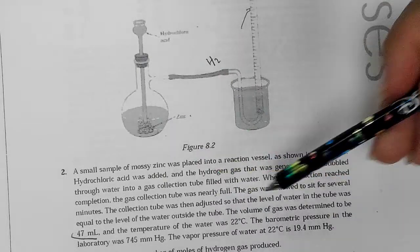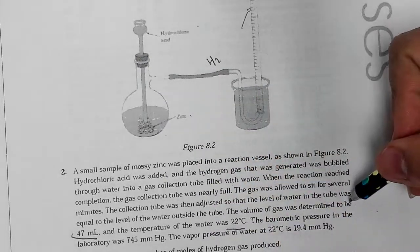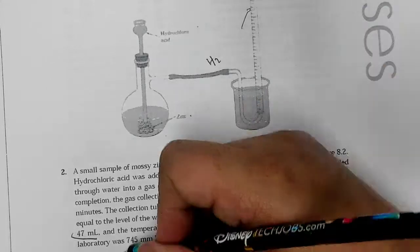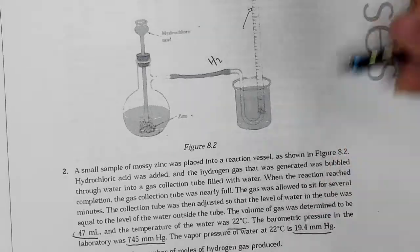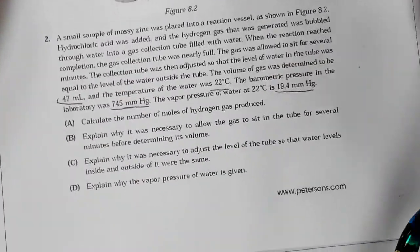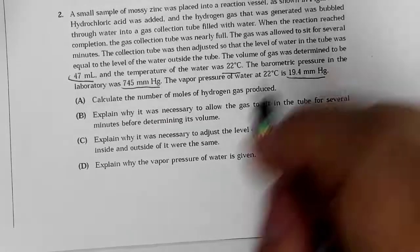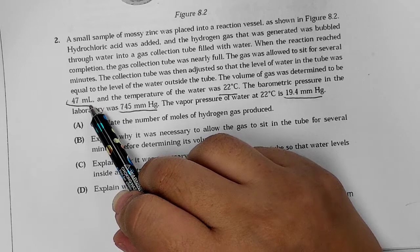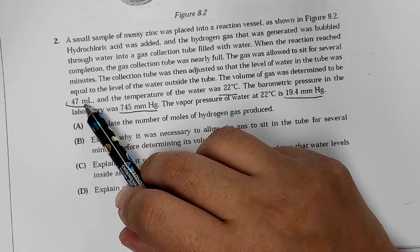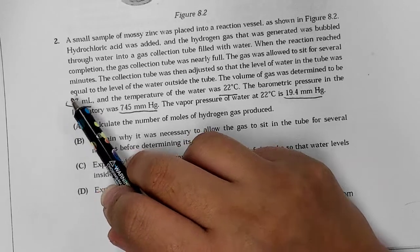The volume of the gas was then determined to be 47 milliliters. The temperature of the water is 22 degrees Celsius. The barometric pressure is this. This is the air pressure. The vapor pressure is this. Okay, we have a couple of things in there. The thing is you need to understand what they give you. First things first, the volume of the gas. That's how much volume, so that's going to convert into liters: 0.047.